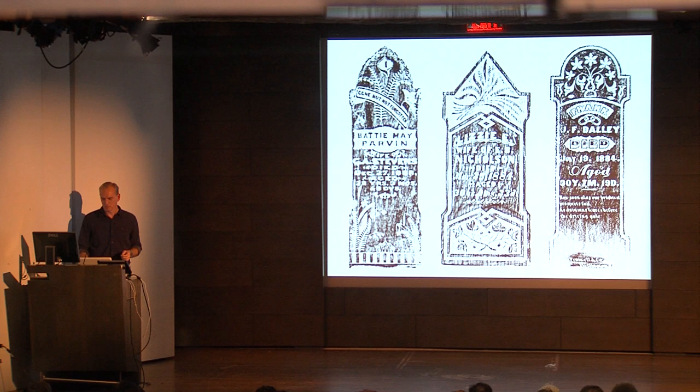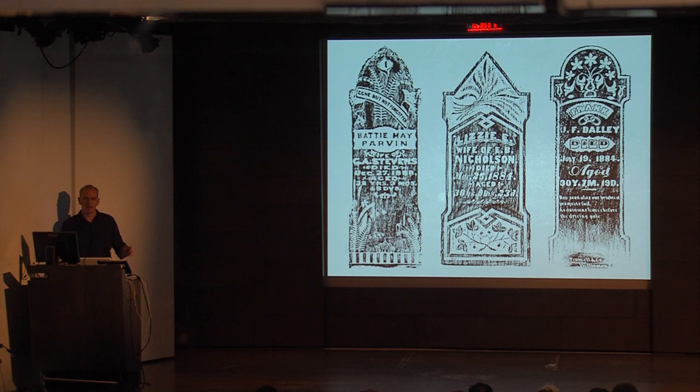These are all rubbings I made. They weren't Kimmerle and Adams stones, but I just thought they were great. But the two on the left and the center are both for women, and they both explain that these ladies were the wives of someone. So Batty Mae Parvin is the wife of G.A. Stevens. She died when she was 22. Lizzie E. was the wife of E.B. Nicholson. But then on the right there's Frank Daly or Bally, who does not have any explanation of his relationship to anybody. It's almost as if he didn't need one.